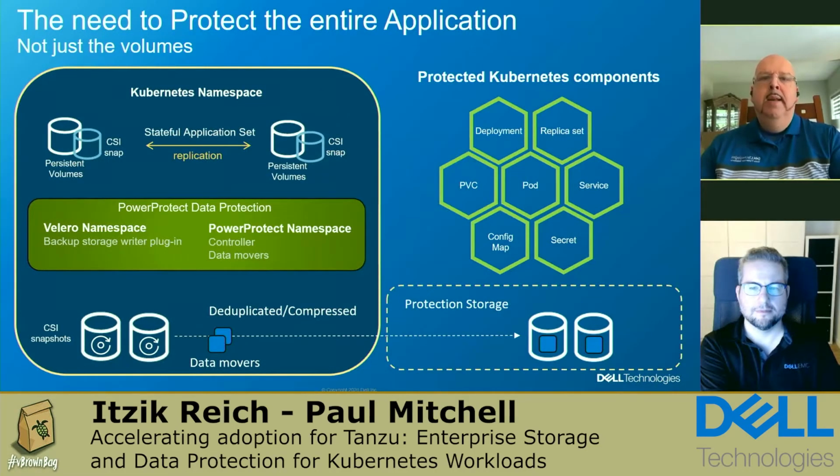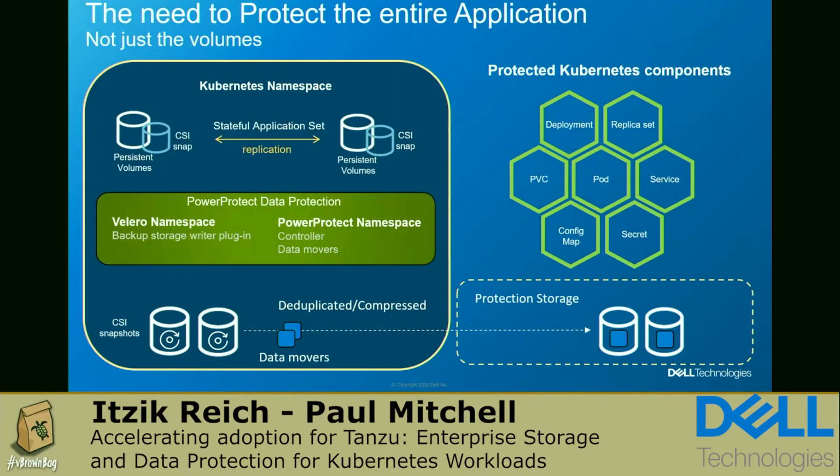If you look at Kubernetes as a platform, Kubernetes is really orchestration of containers, and Itzik did a great job of talking about where that sits. But where we feel is that protecting just a snapshot, or just the PVCs that we talked about, is only part of the solution. With PowerProtect, we're able to protect not only the traditional PVCs, using the CSI framework, the container storage interface capability to provide a snapshot mechanism, but also to protect things that you wouldn't anticipate being part of that.